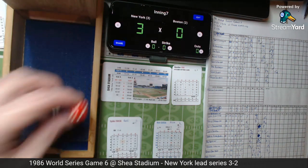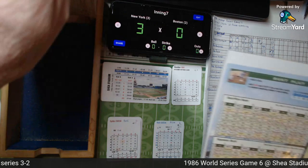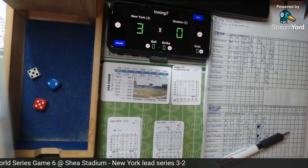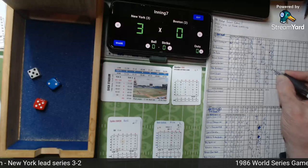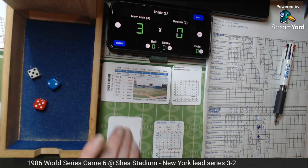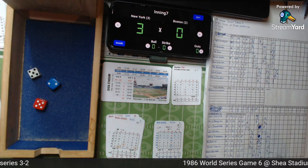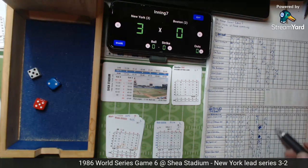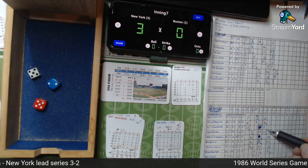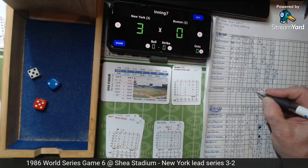Spike Owen. He's going to bunt. He's going to try and bunt him round. Infield is in. 10 on a 1. It's going to be a sacrifice bunt. To move Henderson over, and that is going to be the end of Roger Clemens. Pitched 6 innings. Four hits, 3 runs, 2 earned. He walked 2, struck out 5, and gave up a home run.